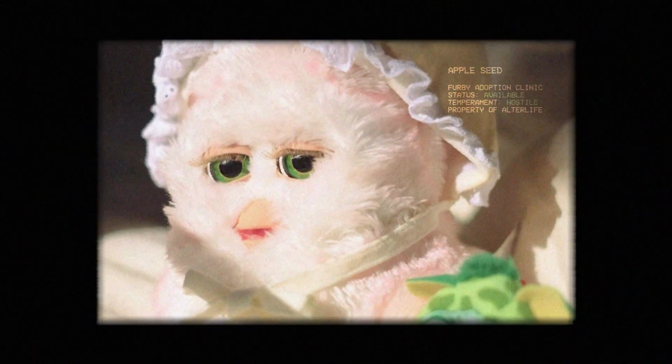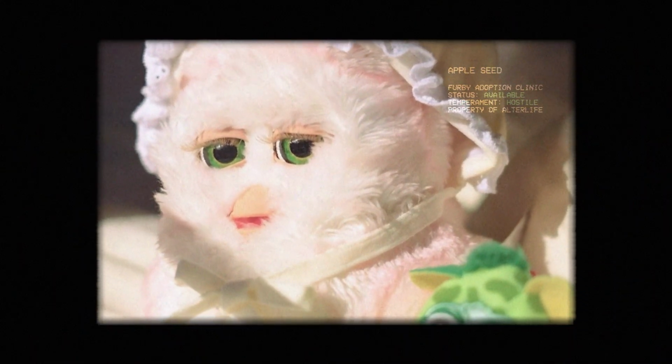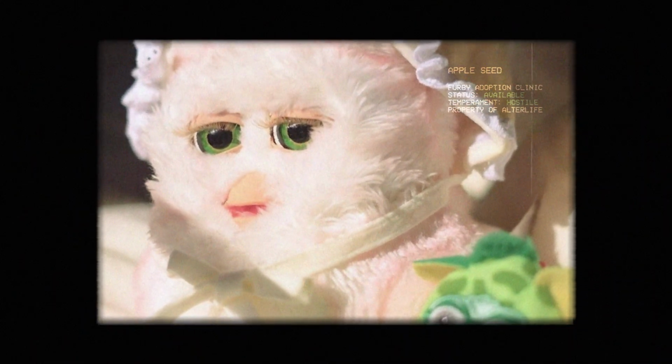So up next we have Appleseed. So don't be fooled by Appleseed's sweet exterior. Appleseed was placed under adoption for stealing from its previous owners. So Appleseed loves to hoard their treasure in special finds and refuses to give them back, okay. She believes very strongly in the law of finders keepers, but doesn't quite grasp the whole concept that she's stealing.